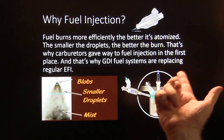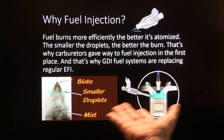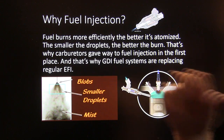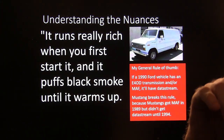Fuel burns more efficiently the better it's atomized. The smaller the droplets, the better the burn. That's why carburetors gave way to fuel injection in the first place, and that's why GDI fuel systems are replacing regular EFI. The smaller the droplet, the cleaner the burn. You also get more power like that.